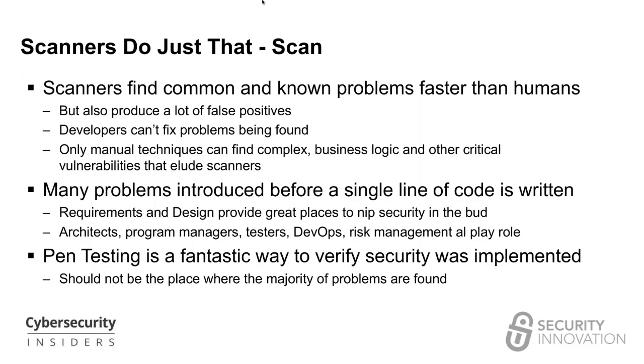All right, I said I wouldn't knock the scanning vendors, but apparently I am. But I'm really not. All I'm trying to do with this slide here is make sure you keep scanners in the box that they were designed for. They are designed to match patterns. They find common and known problems, and they do so faster than humans, which is great. That's why there's such a need for scanning.